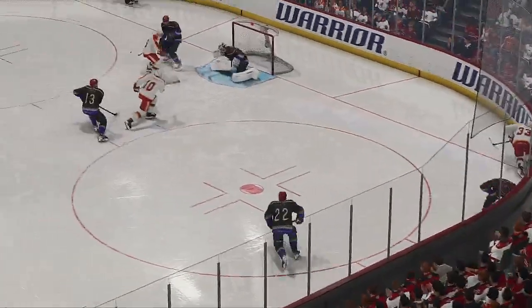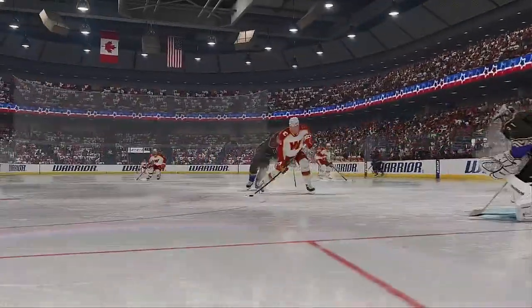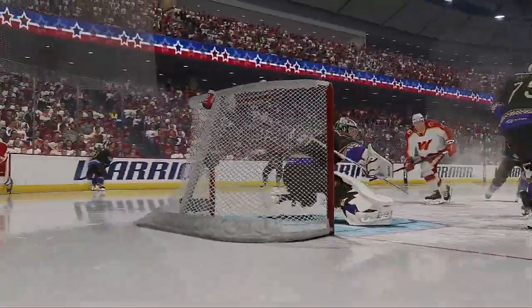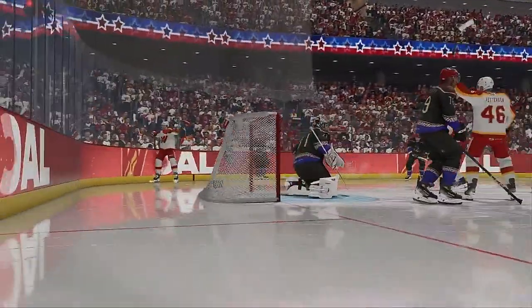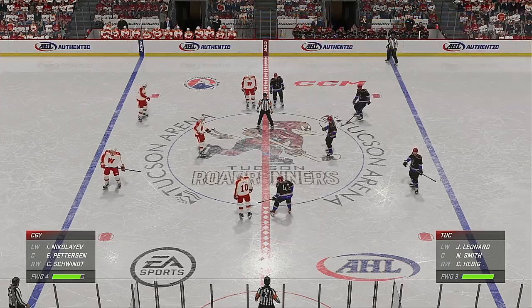Well, James, we have to have another look at this goal. I mean, this is just a hard-working effort goal where you out-battle and out-will your opponent. Why? You're stumbling, and while you're stumbling, your eye's still on the puck. You know exactly where you need to move it before you go down, and you execute. And as a result, it's in the back of the net.